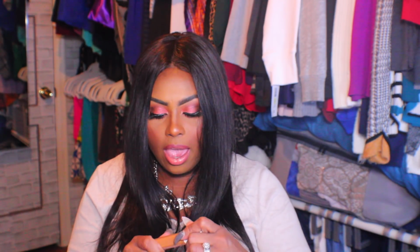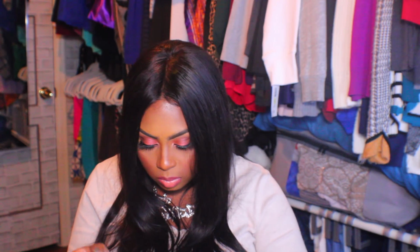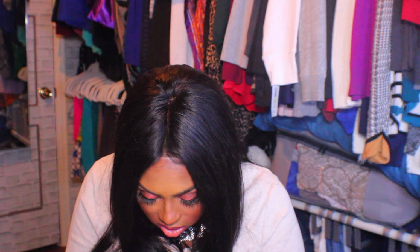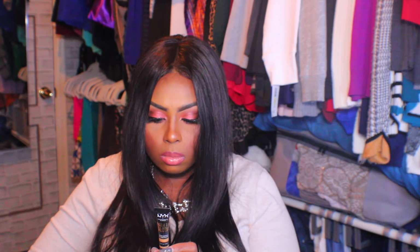I have a Covergirl True Blend in the shade Natural Tan. I have a Fenty in the shade 390. A Sephora concealer, and I thought I had another Sephora. This one is 13. I have a NYX Born to Glow in the shade, I don't know. This one is Golden Honey.